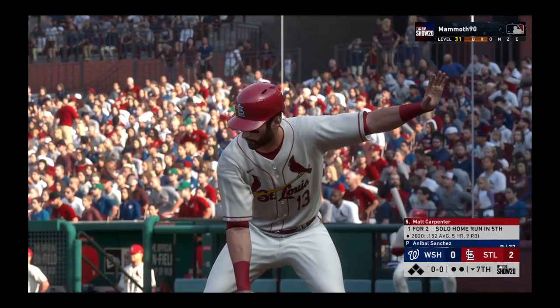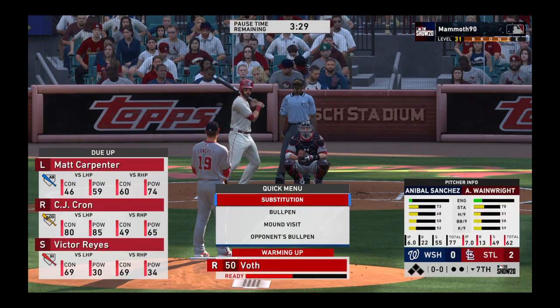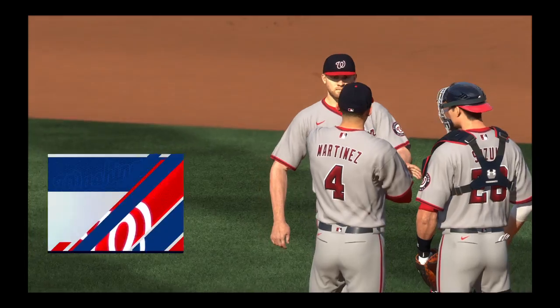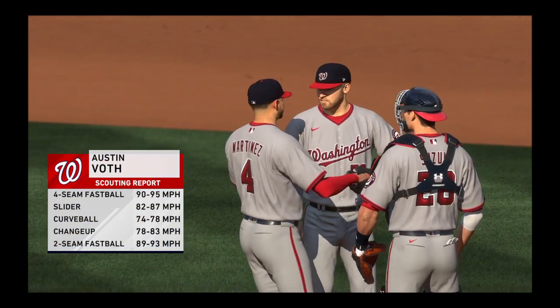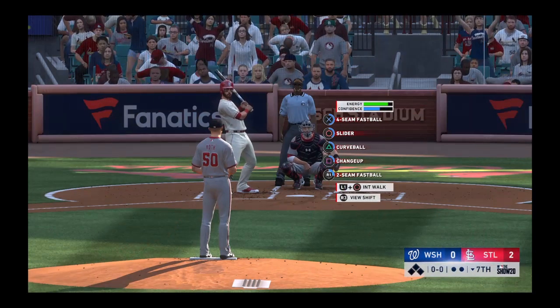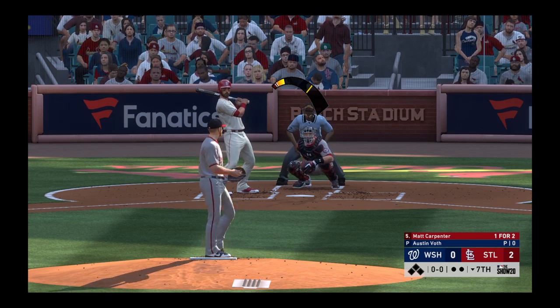Digging in and looking for more, Matt Carpenter, to try and get something started in the home half of the seventh. I think he's forgotten about sometimes, Matt Carpenter, when we talk about the best hitters in our sport. I think he's one of the more underrated offensive players. Austin Voth gets the call from the pen to take over on the mound and start the home seventh. Ready with the first pitch.